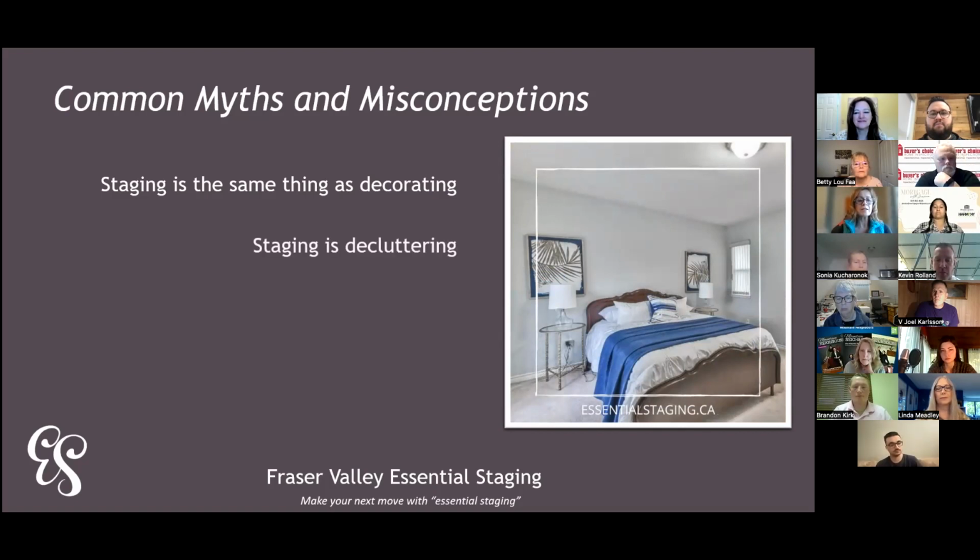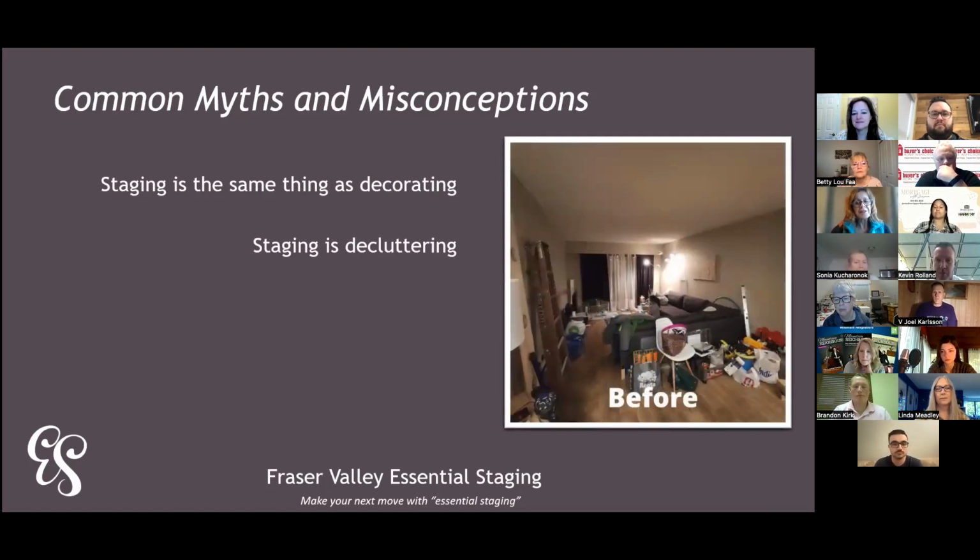Another difference is that a common misconception is that staging is decluttering. Well, decluttering is actually what you need to do first before you stage. And yes, this is an actual condo that I walked into, and the clients expected that I was walking in to stage their property. And I said, well, no, actually, you're going to have to declutter it first. How could I stage when it looks like that, right?